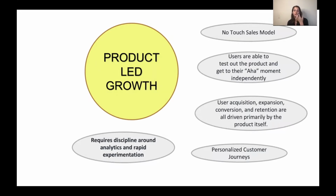And what we want to be able to do is deploy personalized customer journeys and build an experimentation framework around that. So from a systems perspective, we want to have a lot of discipline around the analytics that we're capturing so that we have that baseline and to be able to execute on our experiments quickly without being hindered by the never-ending development backlog.